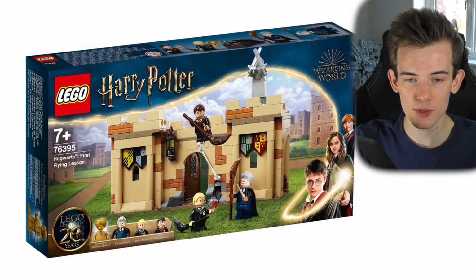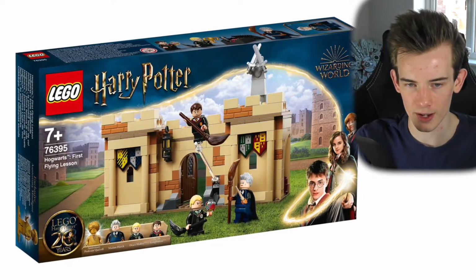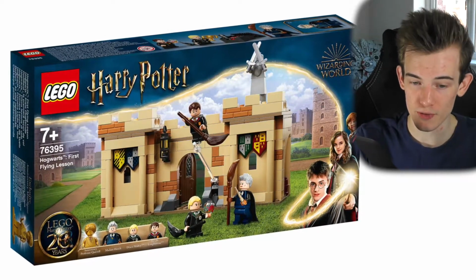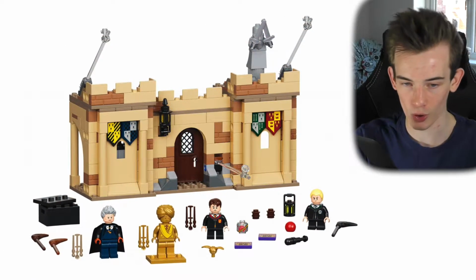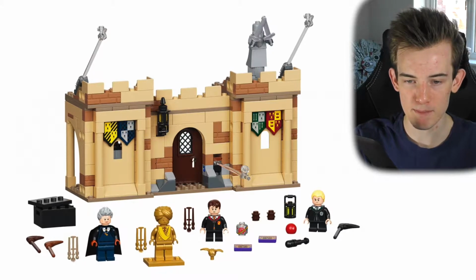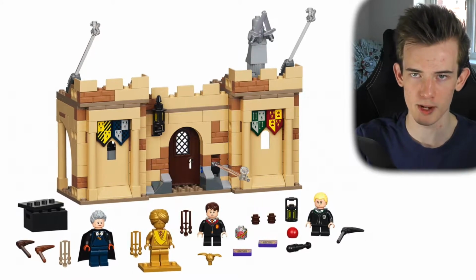Next up now, we have the Hogwarts First Flying Lesson, set number 76395. This has 264 pieces included, as well as 4 minifigures. We get Neville Longbottom, Draco Malfoy, Madam Hooch, as well as the exclusive Golden Professor Quirrell minifigure.